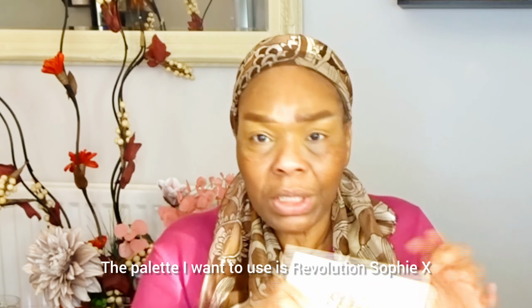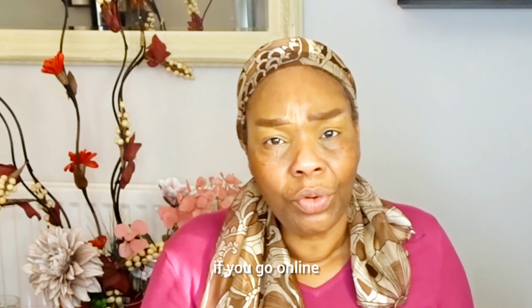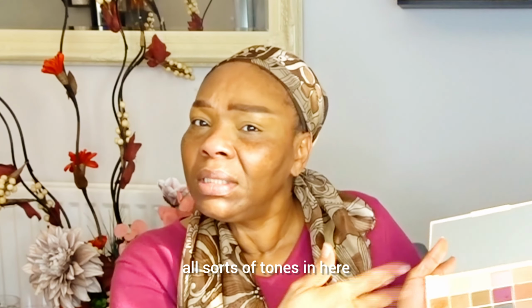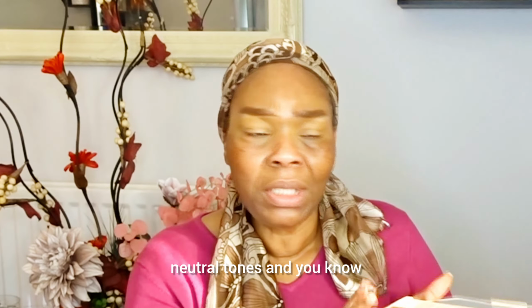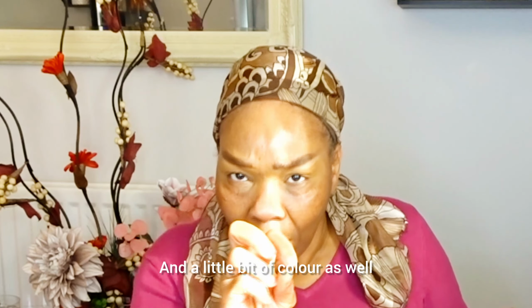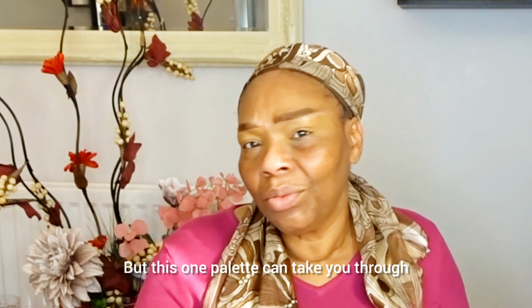The palette I want to use is Revolution Sophie X. It's an old palette, but I think it may still be available online. And look how pretty that is. All sorts of tones in here, very neutral tones and a little bit of color as well. But this one palette can take you through so many different looks.